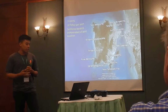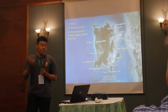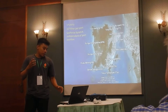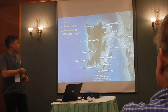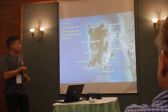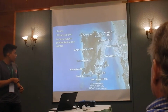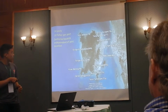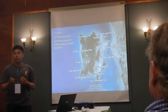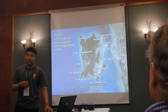just to get a general idea. And it's very useful to note that the seahorse bycatch is independent of port location. So I have some cases where people from down here at Tempoyak go all the way up to Teluk Bahang to get their fish. And here is Teluk Bahang, and over here there's Batu Maung. They have trawlers there. So these are the different types of fishing activities carried out in Penang Island.